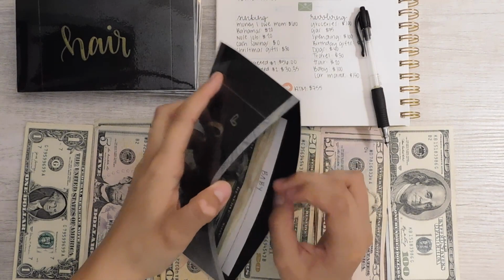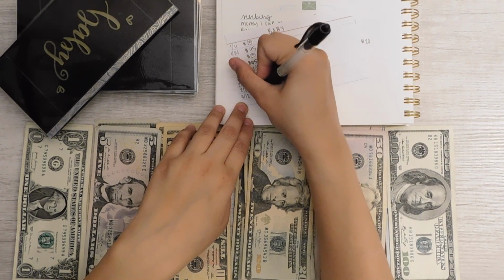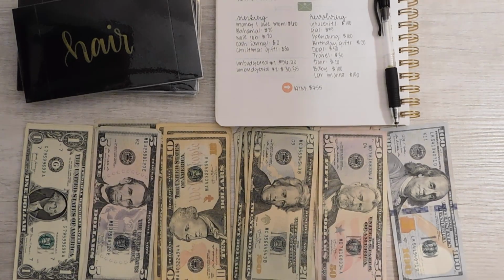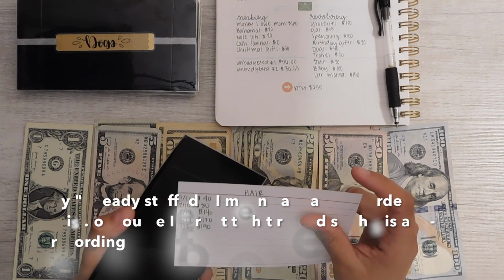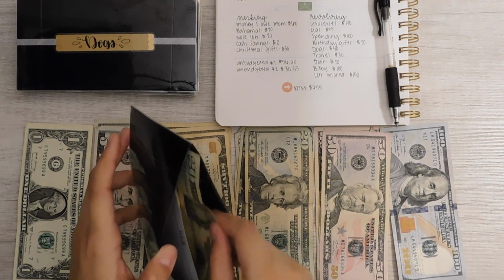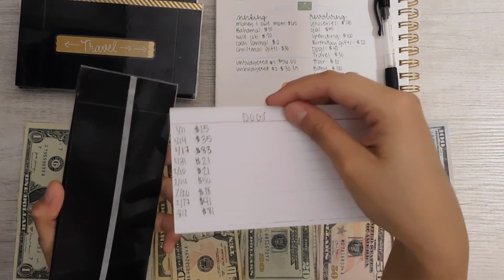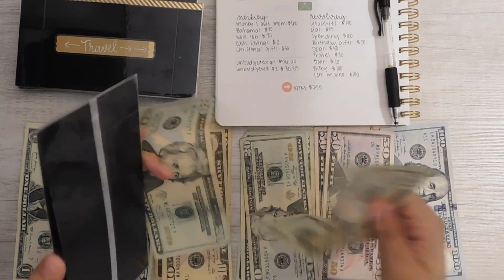Okay, so baby envelope will be getting $100. It currently has $49, so this will be $149. I'll just use a $100 bill. Hair envelope is going to get 20. I already wrote it down because I had already stuffed this, so now it's going to have 190. Dog's envelope is getting 40. I already wrote this one also, so it is now going to have $81. And I'm just going to use 2 20s.